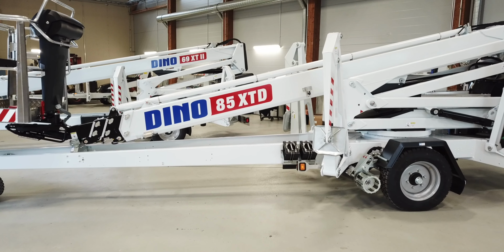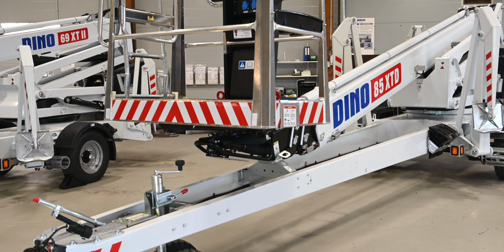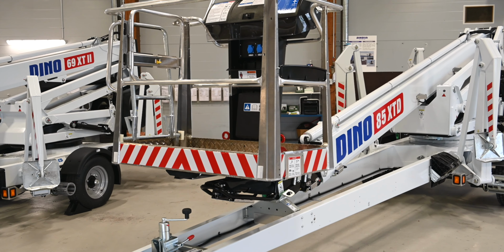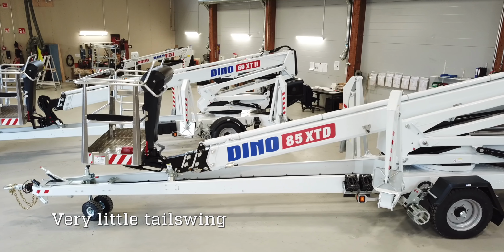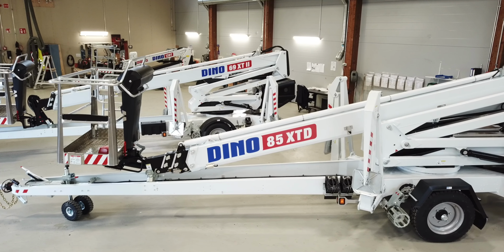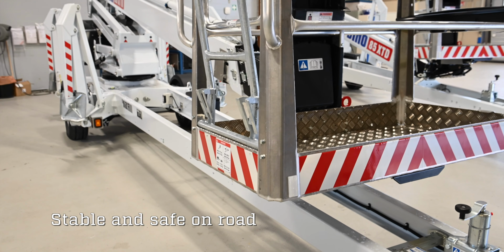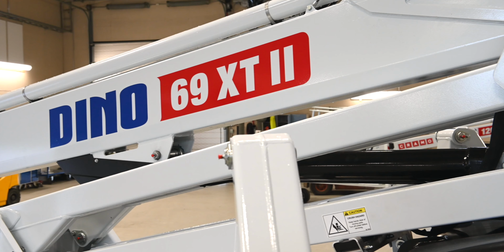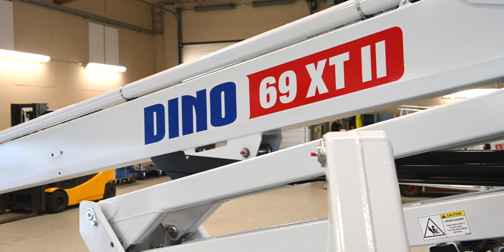Both the 69XT2 and the 85XTD share a similar basic structure. The majority of the heavy components are located right on top of the axle, which makes for very little tail swing. The distance from the tongue to the axle is long, which makes for very stable and safe towing on the road. All in-house welded structures have a three-layer surface treatment.